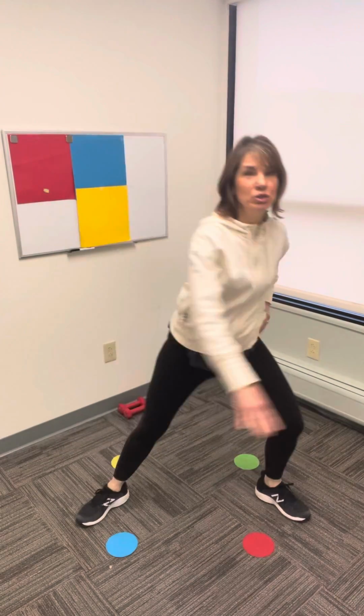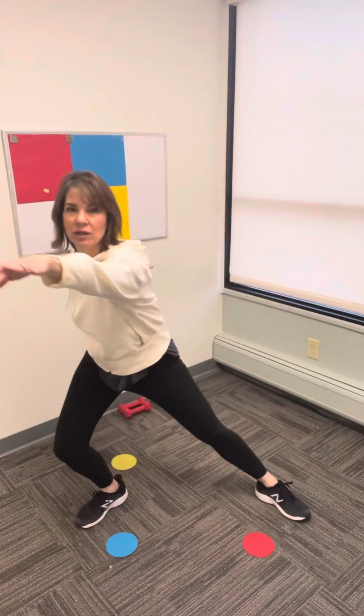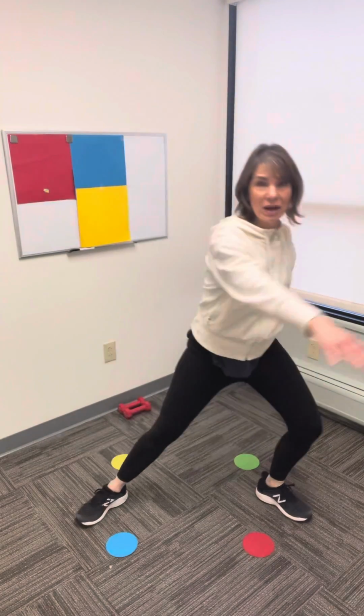Okay, now feet a little bit further apart, just a little bit, toes out. We're going to start lunging side to side. You're doing great, okay? Take it at your own pace, no need to rush. Now we're going to reach our hands out. So we're going to reach, reach, stretch. You want a nice stretch. You don't want to take your back with it. You just want to stretch your arm out.